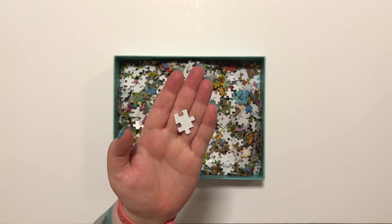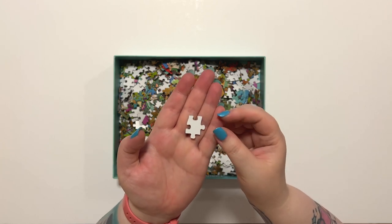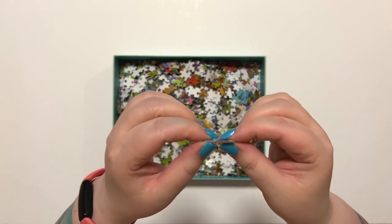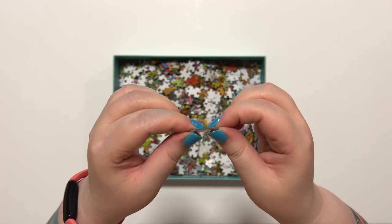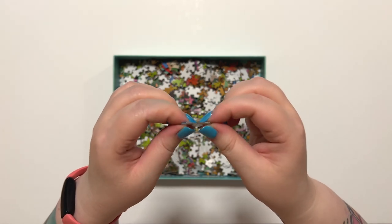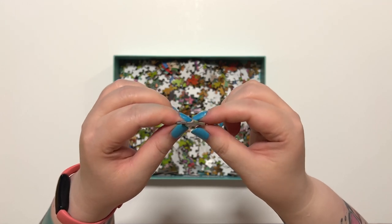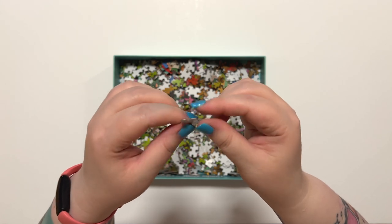So we'll see how that goes, whether the white paper is going to be problematic or not. But so far, everything looks okay. And then as for thickness, these are actually kind of more on the thin side. They feel fairly thin. But that being said, they don't feel flimsy. I mean, I could bend it if I tried, but it feels pretty sturdy, actually. So that's good.